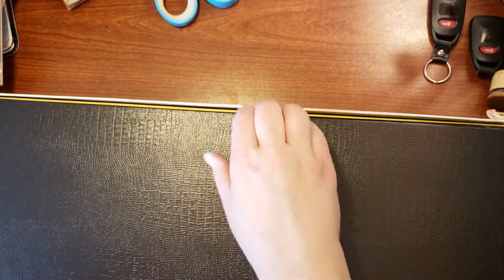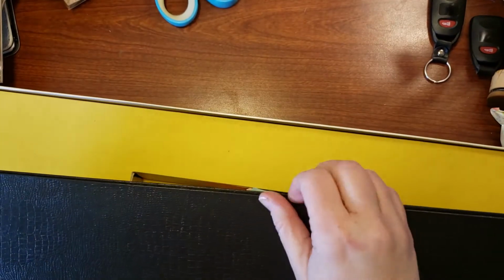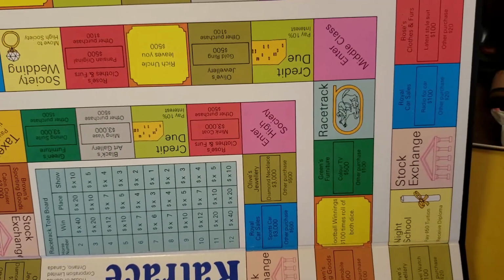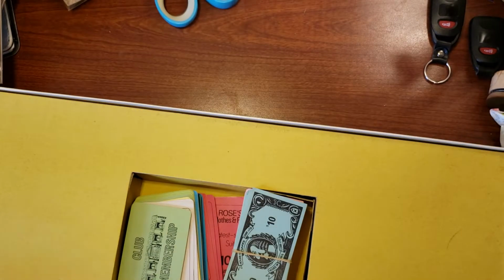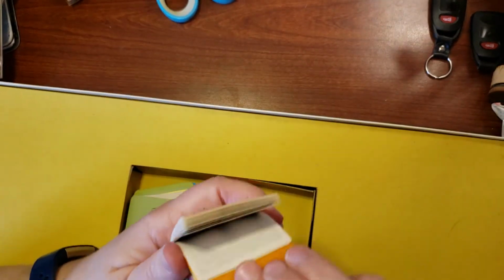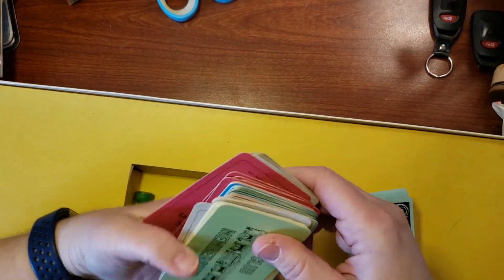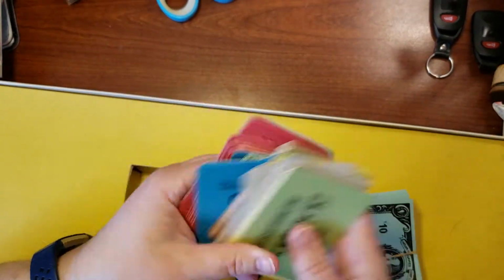And it's got the board, which is in good condition. I've never played this game. I'd never heard of this game, but I figured at the very least there'd be all this play money, and that's always fun. And then there's all these cards I could alter.